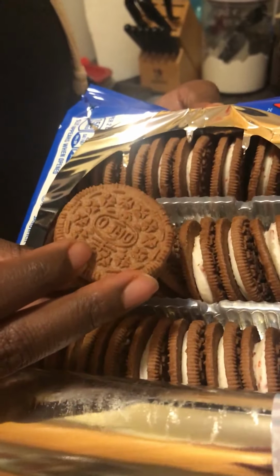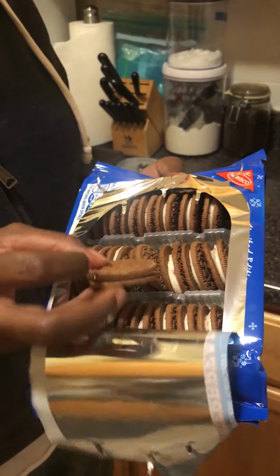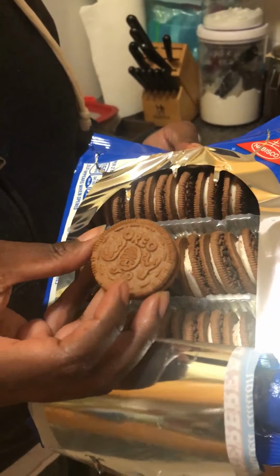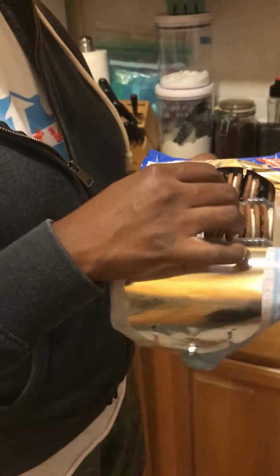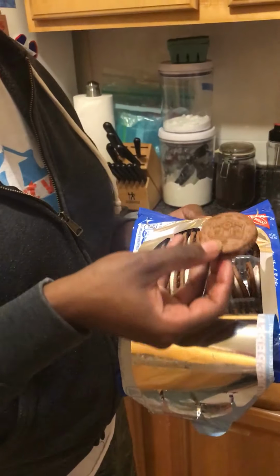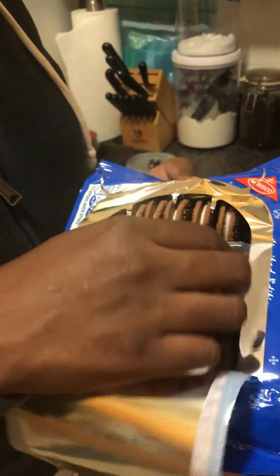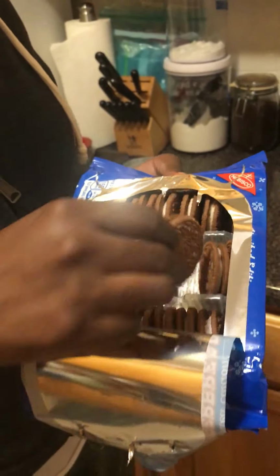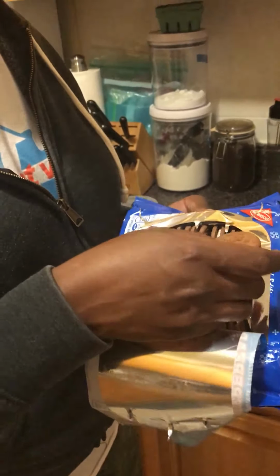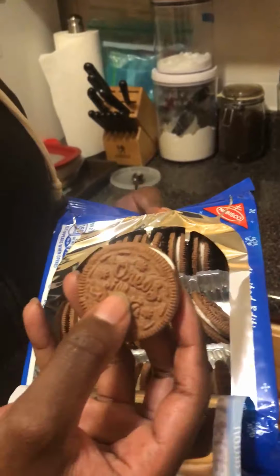Very, very adorable. So you've got the iconic Oreo stamp on one side and a very festive Oreo joy on the other. I don't know if these all have the same. Oh, okay. So there's a gingerbread house on one, and then there's a Christmas tree on the other. So these all have different decorations. What does this say? Oreos for Santa. So very, very cute.